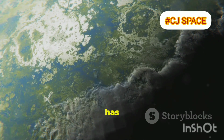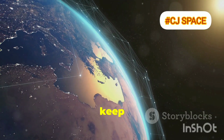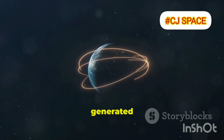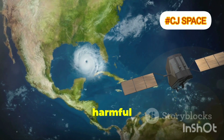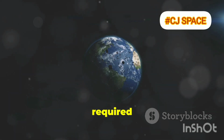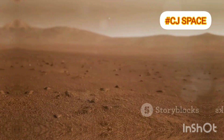Our planet also has a protective atmosphere, with just the right amount of greenhouse gases to keep us warm, but not too hot. But perhaps the most important ingredient for life is Earth's magnetic field, generated by its spinning core. This magnetic field shields us from harmful radiation, allowing life to flourish. Earth is a testament to the delicate balance of conditions required for life to exist, a true oasis in the vastness of space.